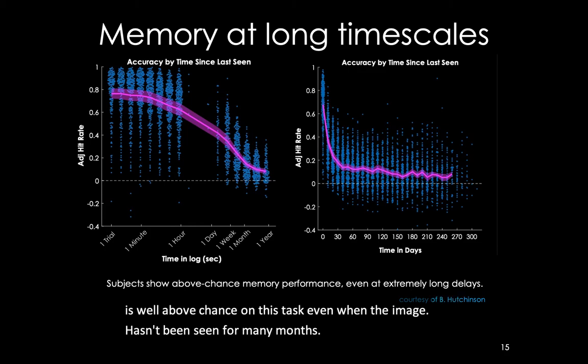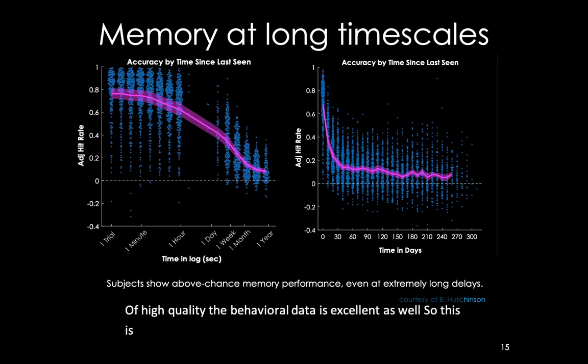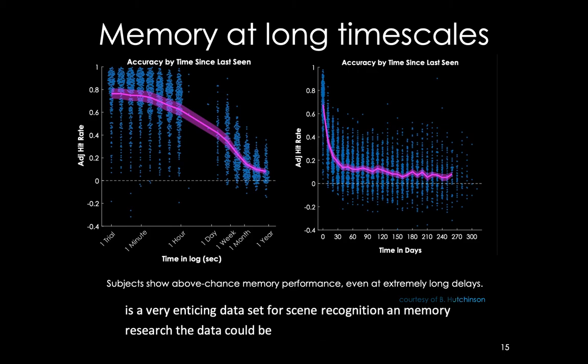Overall, this is very impressive performance. So not only is the brain data of high quality, the behavioral data is excellent as well. So this is a very enticing data set for scene recognition and memory research. The data could be mined many different ways in terms of memory effects.